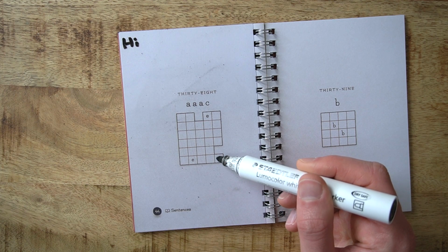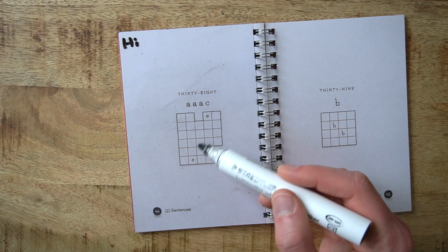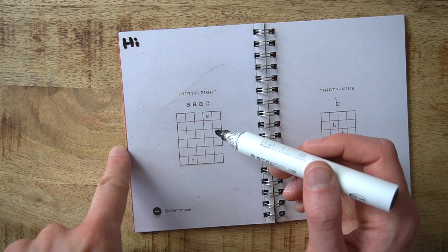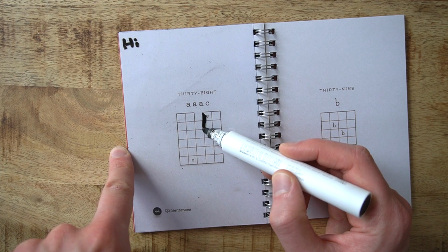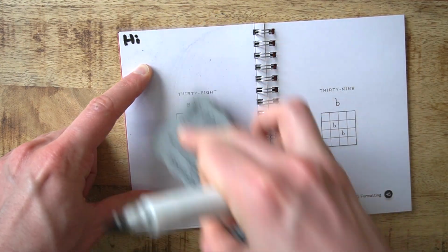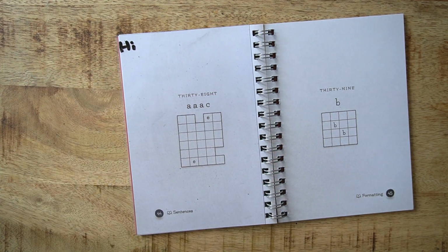AAAC. But I can't put anything here that would touch any of these. So I'd just be using a shape over here that isn't part of the E's. But that doesn't make sense either. Where am I going wrong here? You can't fit an E in that way. It'd have to go further. It's so dusty. AAAC. What am I missing?